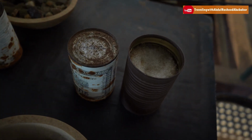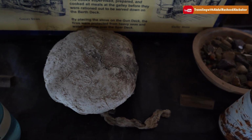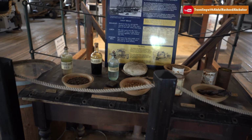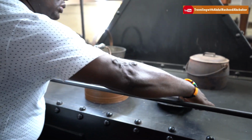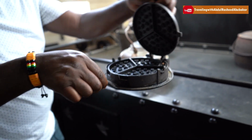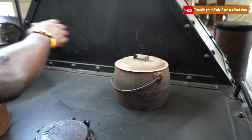This is one of the very emotional stages. Going into the main ship itself, you can see this is what they used to get the hot water. They used this to fry, to get their food. The Navy sails. This is also their cooking pots.